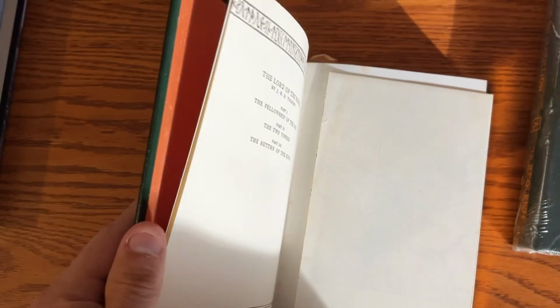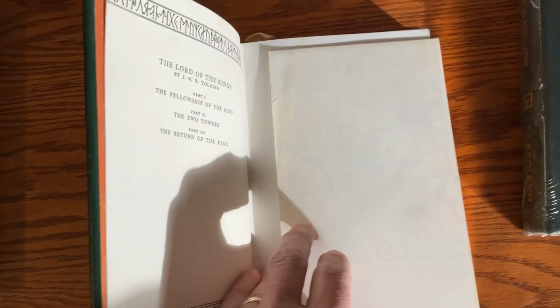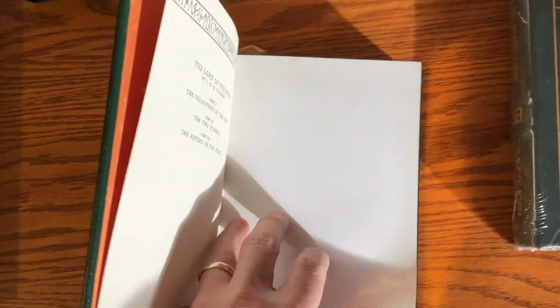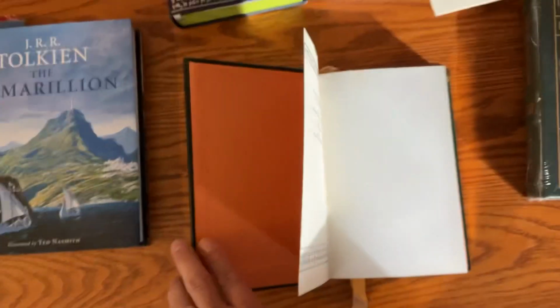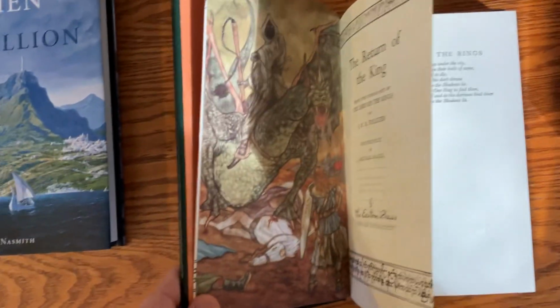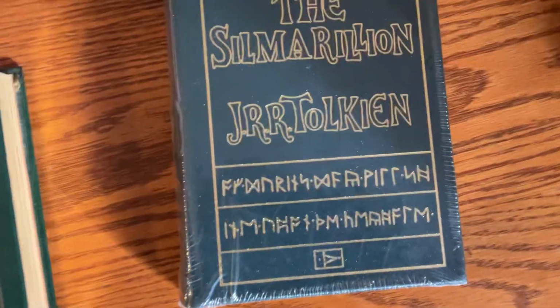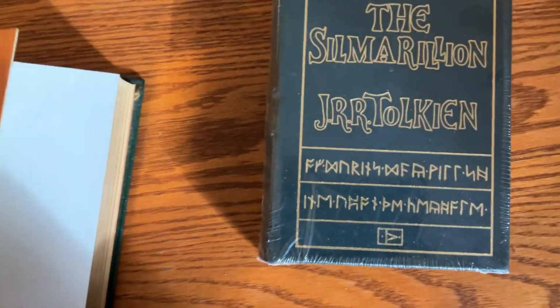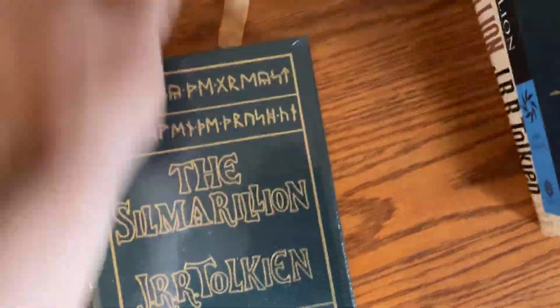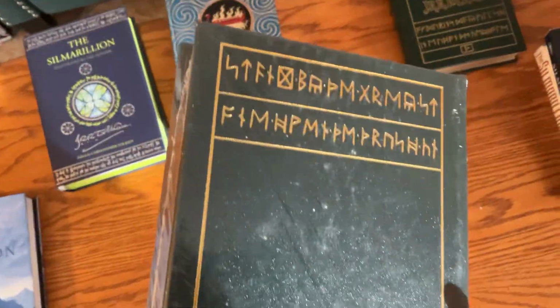Now, these Easton Press are all really nice. The Return of the King, Fellowship, and Two Towers all come with maps. They all have this velvet here. Sorry for the shaky cam. They have these pictures by Michael Hague on the front. The only one that doesn't have a picture to go with the set is the Silmarillion, so there's really no pictures in it. Probably just not going to keep that one. I'll probably sell this one. But if I had more money, I'd keep the whole set.